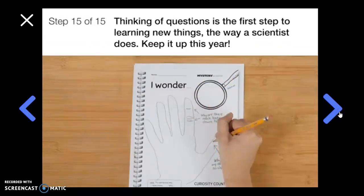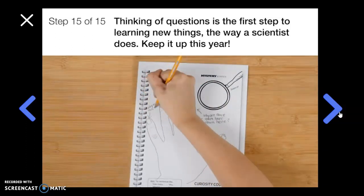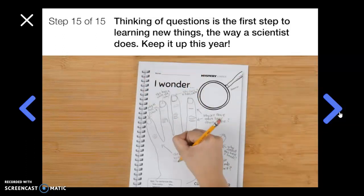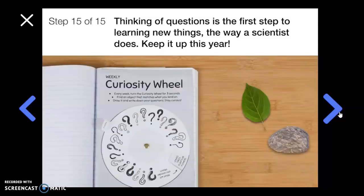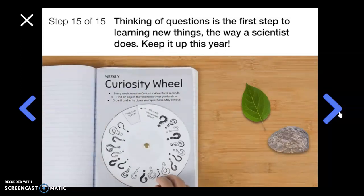Today, you drew something ordinary to help you observe closely and think of questions. I know that when I try this same thing, no matter what object I choose to draw, I'm always surprised by just how many questions I start having about that object. Thinking of questions is the first step to learning new things, the way a scientist does. Keep it up this year. Keep drawing and noticing interesting things.